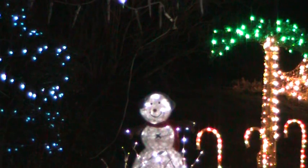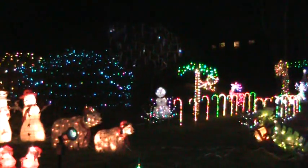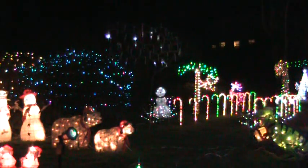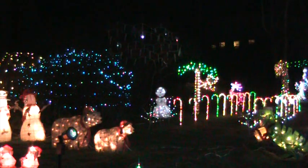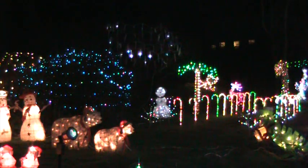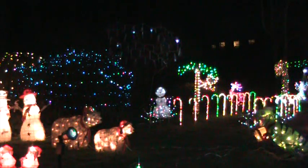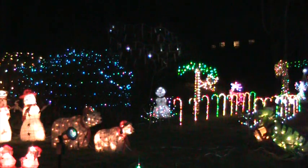Over here, I've got some bushes. Let's see if I can bring that down, there you go. Just to the right of the rose bush are three little bushes in front of that white snowman, and then on the right of the candy canes runway, there's also another set of three on each side. There's a snowman underneath those dripper lights, and then the palm tree.